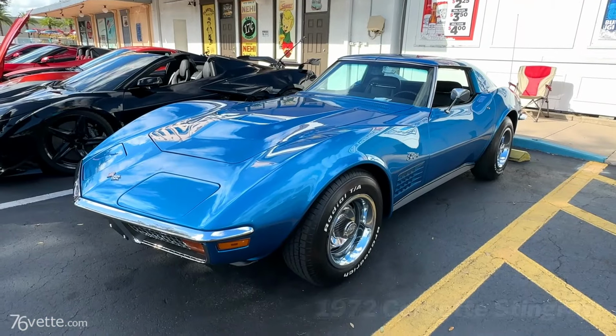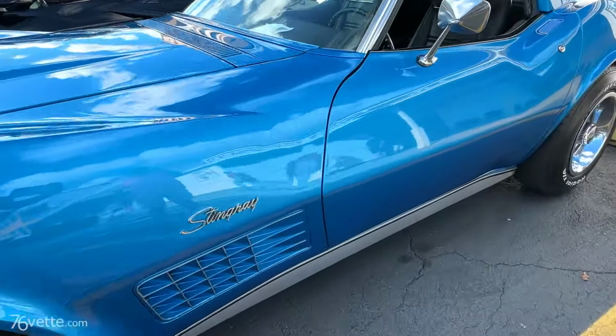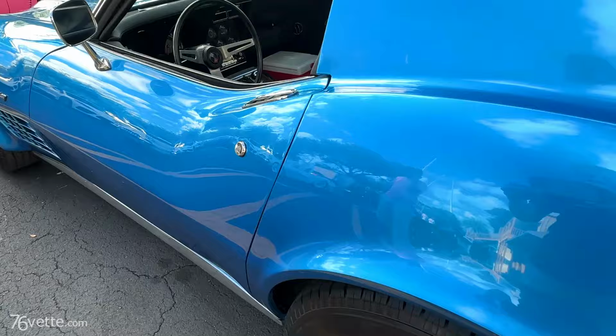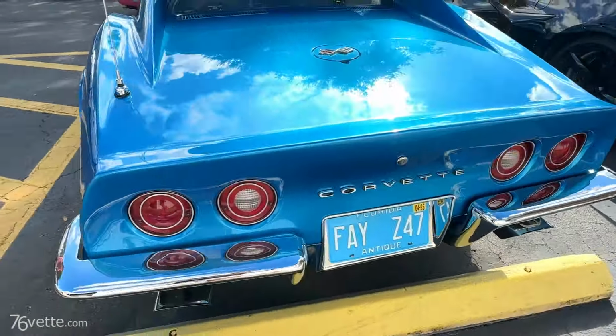Hi, my name is Manny, and this is my 72 Corvette. So tell me a little bit about it. How long have you had the car for? I have the car for 12 years, and I've been working on the car for the past 8 and a half. It's almost done. Wire harness, engine, transmission, rear end, you name it.